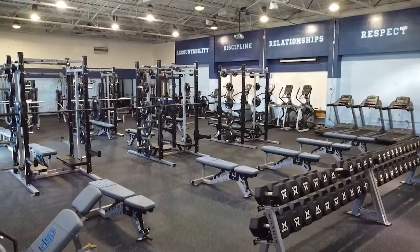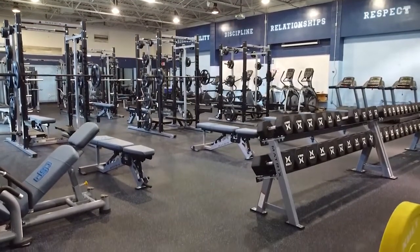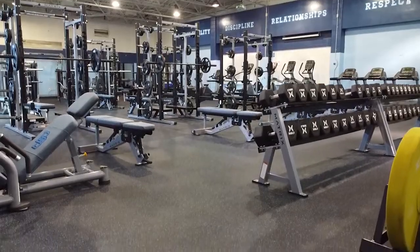Well, it's kind of easy when you have somebody to work with that shares the same vision and philosophy as you do, with you, Tom. Again, I think these are our fifth facilities that we've completed together. We've worked together for 25 years.